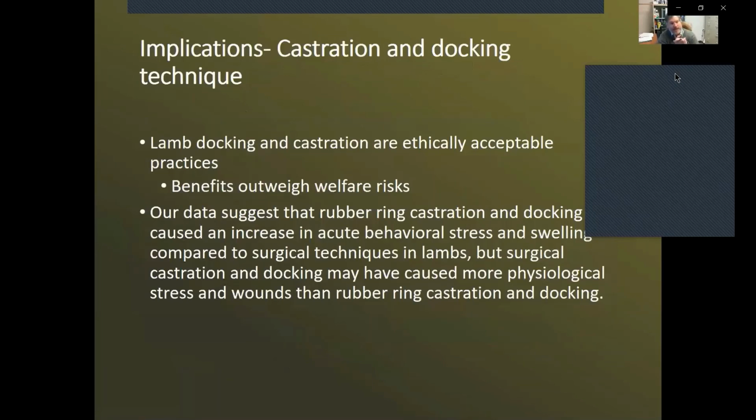So what are our implications? Lamb docking and castration are both acceptable and ethically acceptable practices, where the benefits outweigh the welfare risks. We obviously know that if we don't, especially in places with flies, if we don't castrate and dock, we're going to end up with fly strike due to tails. We're going to end up with increased riding of the ram lambs in the feedlot, as well as potential negative traits for meat quality. That's not what we were debating in this trial.